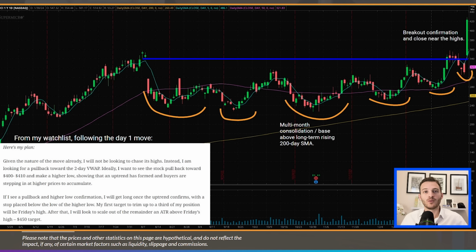So, to summarize, what do we have here? We have a name in a hot sector. It's breaking out of a lengthy base and consolidation, and it has a massive resistance zone. On day 1, it broke out. It's hitting new highs on what can be argued as fundamentally changing news, along with a technical catalyst as well. You have surging volume, and then you have a close near the day's high.